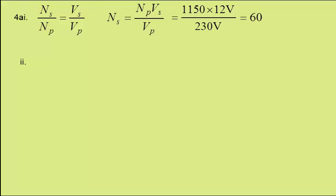In part 2, a number of identical lamps rated at 12 volts 24 watts are connected in parallel across the secondary coil. The primary circuit includes a 630 mA fuse. We need to find the maximum number of lamps that can be supplied by the transformer if it has an efficiency of 85%.